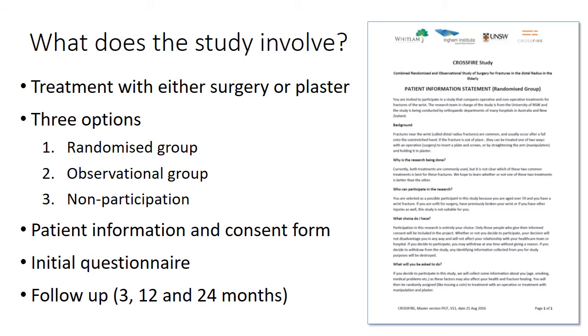Now, even without the study, you will be treated with either surgery using a plate and screws or plaster where your arm is first straightened. But if you agree to be part of the study, and if you agree to be part of the randomized part of the study, your treatment will be decided by chance, and we use a computer to do this. We do this because it is the most scientific and the fairest way of comparing two treatments.